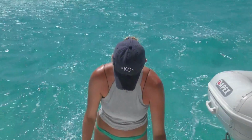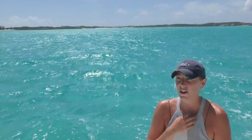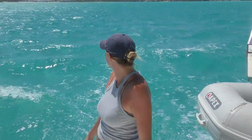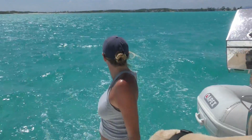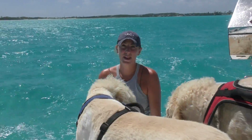Sad to be leaving Black Point for the last time? We didn't get to spend enough time. We're in a really big hurry to get back to the States, so we're only able to spend a couple of days in each of our favorite places, so it's a little sad, but at least we get to see them overall. Freaking love this place.